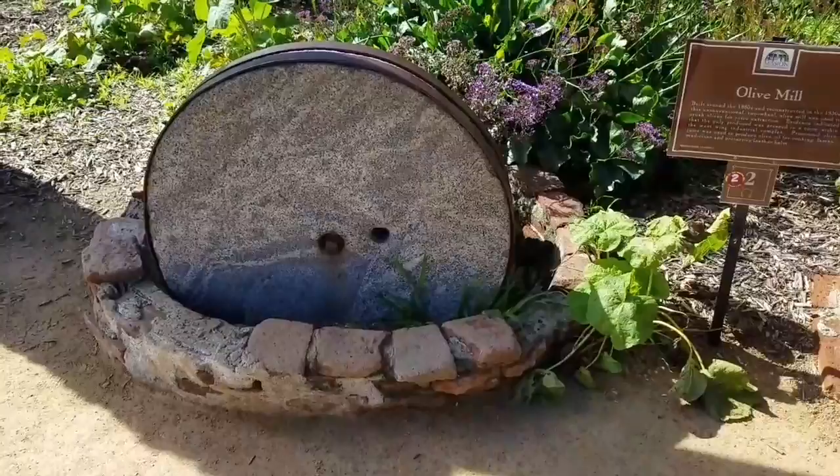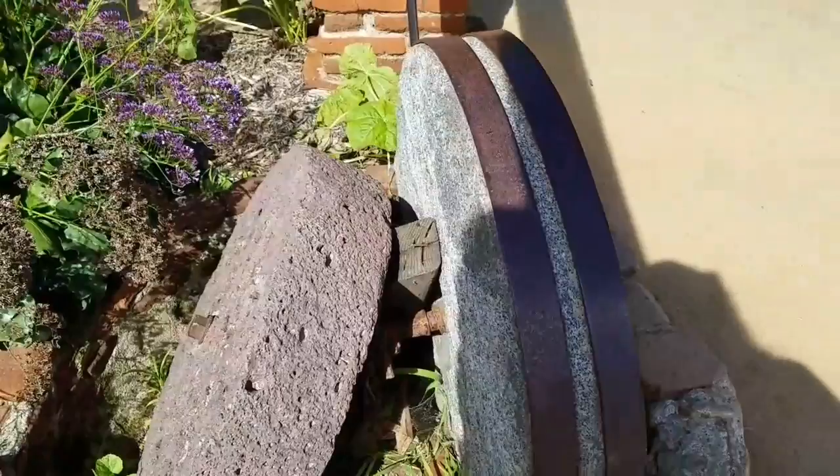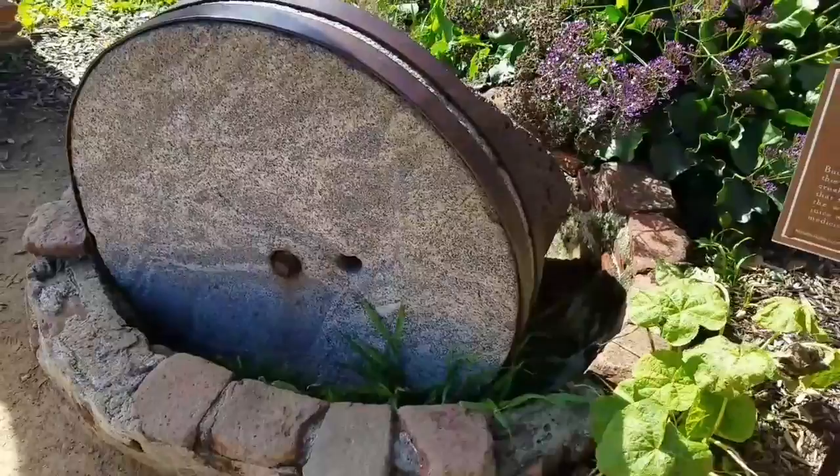This millstone, or Molino de Olivas, is similar to those used for crushing olives for olive oil. One of the first things the Spanish missionaries did when they arrived here was to plant olive trees. By 1830, the mission controlled several hundred thousand acres. Cattle, sheep, horses, and hogs roamed the mission's lands, and pear and olive orchards thrived here.